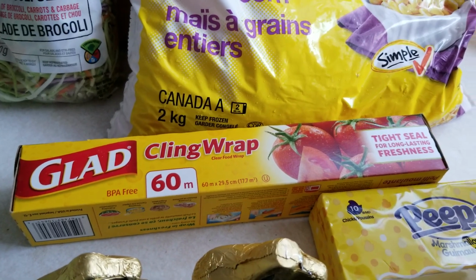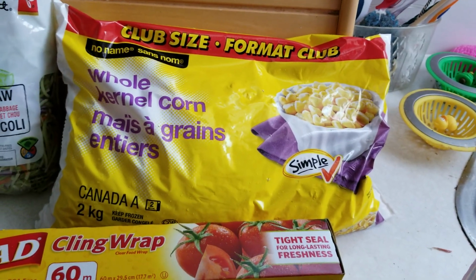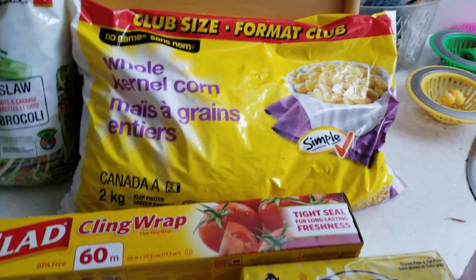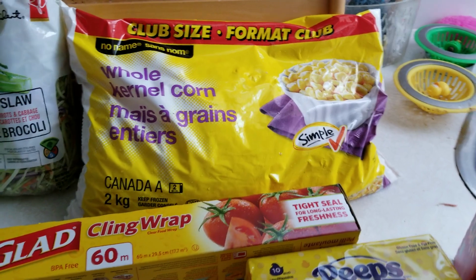We were low on it, so grabbed a roll of that as well. No Name vegetables, again with the yellow packaging and the No Name brand up there. That No Name frozen vegetables were on my offers, so grabbed a bag of that. We typically like the corn or the peas here, or sometimes I'll buy a mixed bag of corn, peas, carrots, and green beans. This time I went for corn because that's what we're out of.